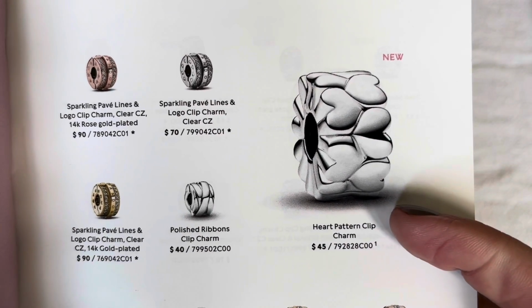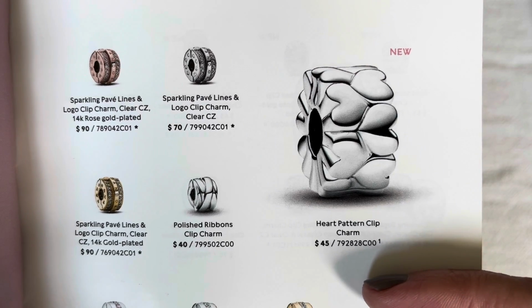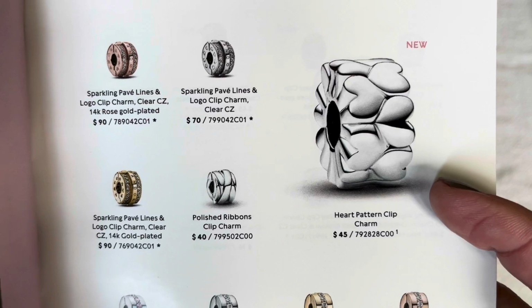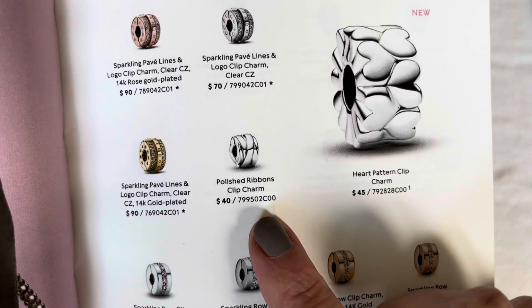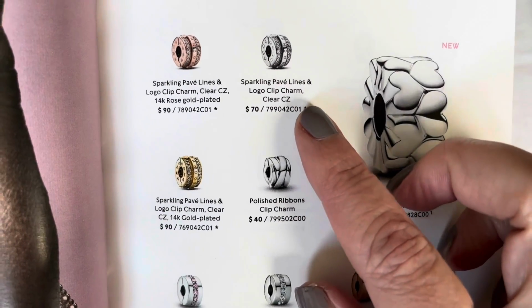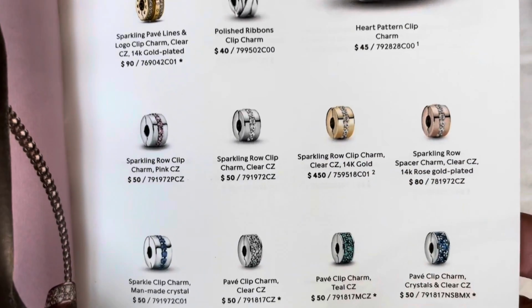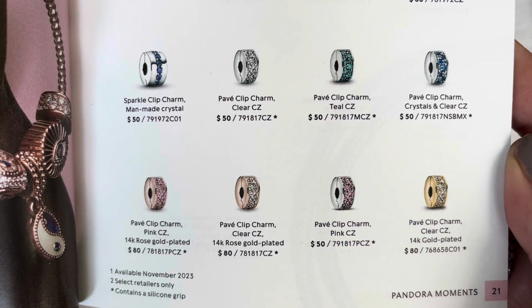This is the new clip, the heart pattern clip, and it's $45 in Canada, and it is a fairly reasonable cost compared to some others that we have. It is comparable to this polished ribbons clip. I think they're kind of the same size, I believe. Anytime you add in some CZs, that's when it kind of drives the price up a little bit. So let's see if there's any other new clips in the catalog.